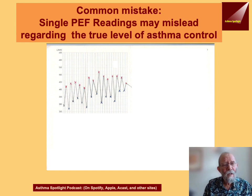So you do need to take peak flow from time to time on a regular basis, because asthma is a condition that comes and goes. It flares up and down. So you can be 100% fit one day, and the next your asthma could be completely out of control. And so it's not useful to just do the odd reading here and there.